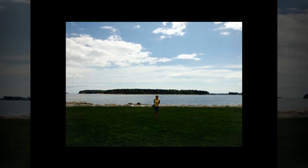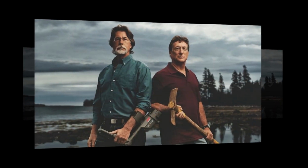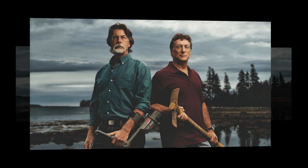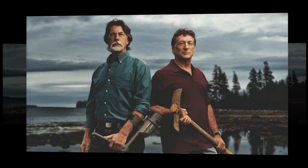On Lot 5, Gary Drayton and Rick Lagina unearthed an old ramrod guide, a device used to push projectiles into a musket that could date anywhere from the 1600s. However, the most interesting development from last night's episode was regarding an elusive secret tunnel.